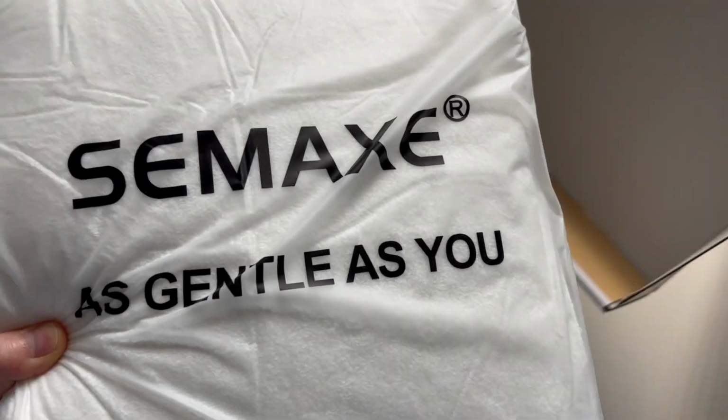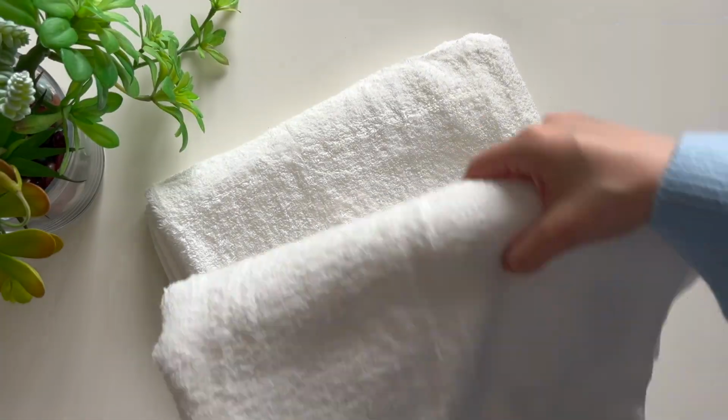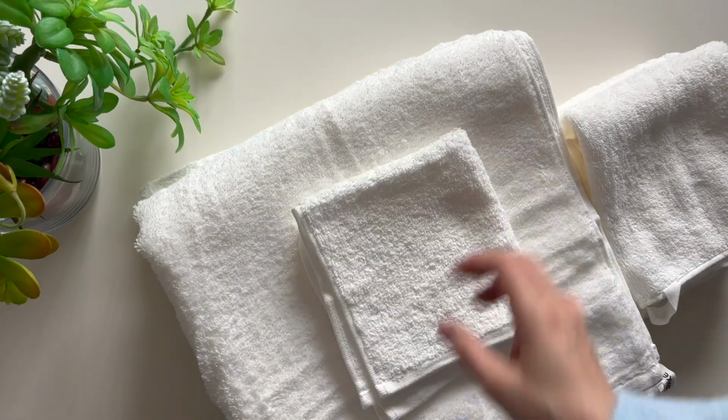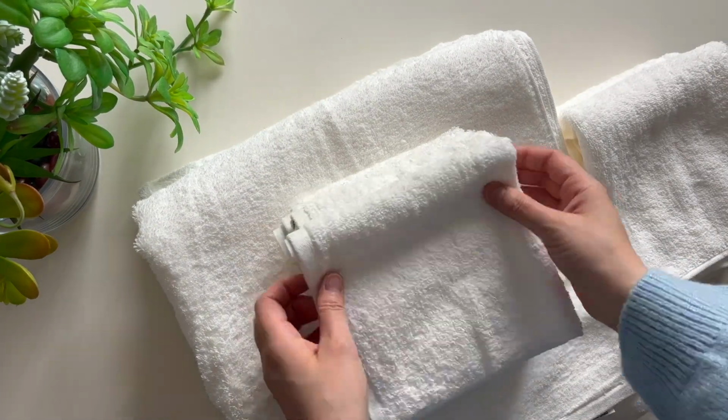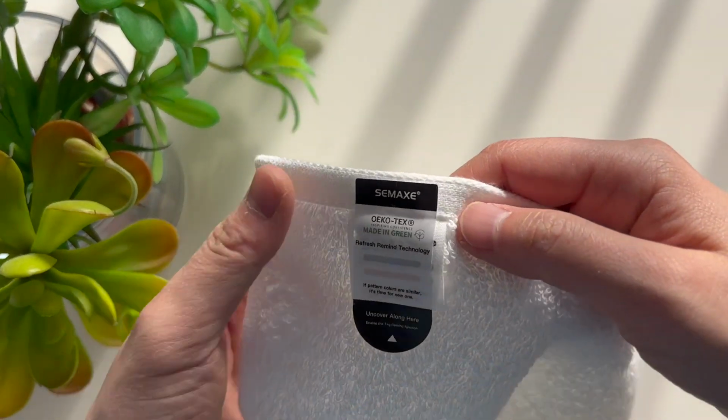The C-Max White Bath Towel Set. They meet the highest safety and environmental standards. There are 8 towels in this pack, including these 2 bath towels, 2 hand towels, and 4 little washcloths. A unique feature about this set is that they all come with a bio tag.